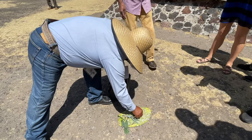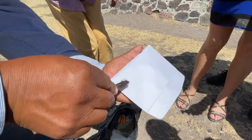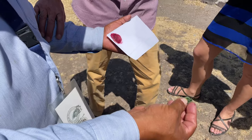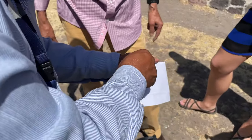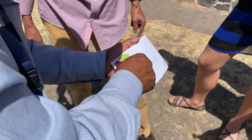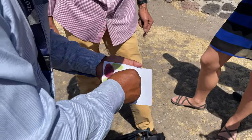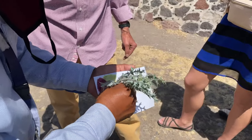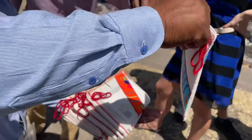What is this? Those are the eggs of a bug. Oh, paint. Wow. The way my ancestors obtained the colors were mineral, animal, or vegetables. Look at this plant. Indigo. Minerals. Wow. What color? Yellow. Fiber of the maguey. And the postcards are inside.